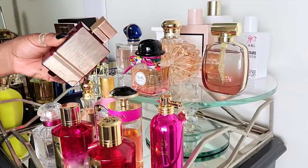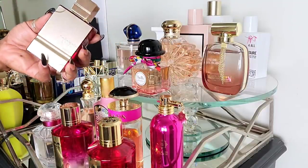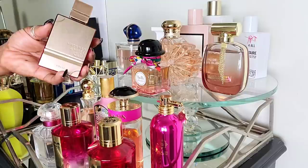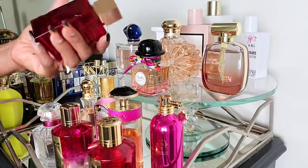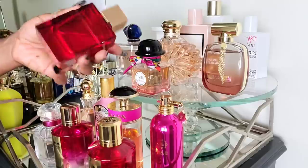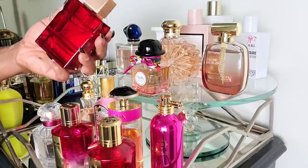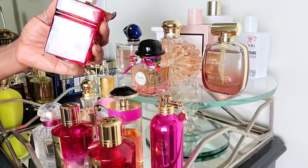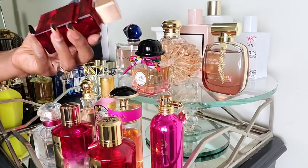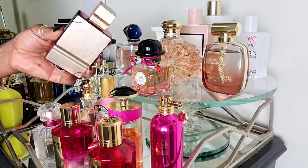All right, so I don't care what time of year it is. This is Amber Oud Rouge from Al Haramain, and I'm obsessed. We know. And the other bottle, this is the second bottle I've used. I have a third bottle, but I'm packing it up to take with me on a trip to give to someone if I see them. But I'm definitely ordering another bottle of this. I see they have a ton more that just came out.